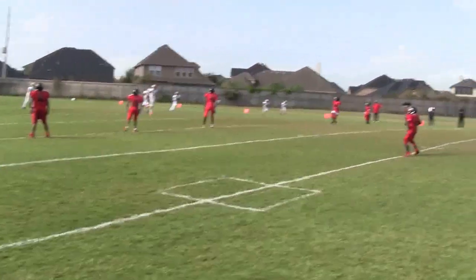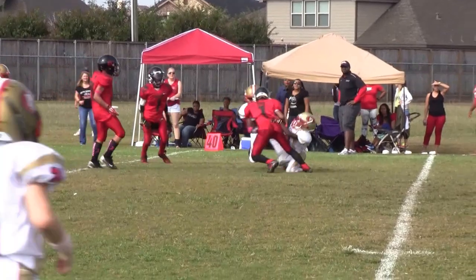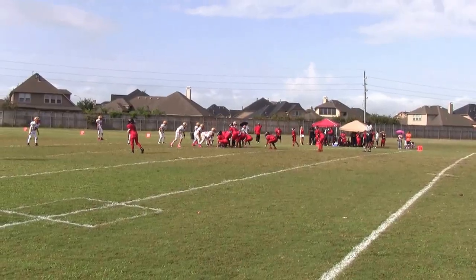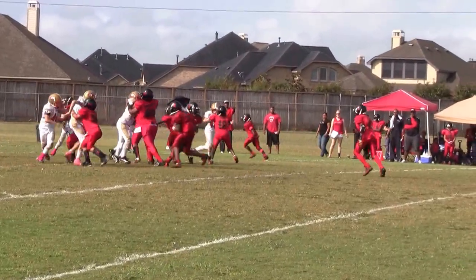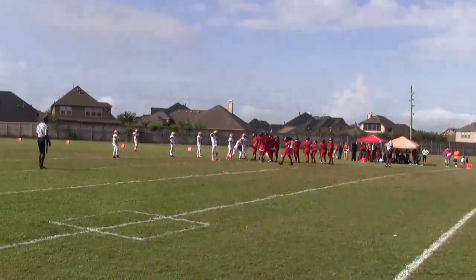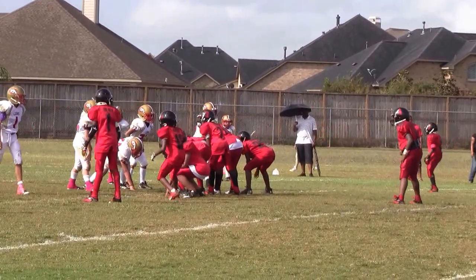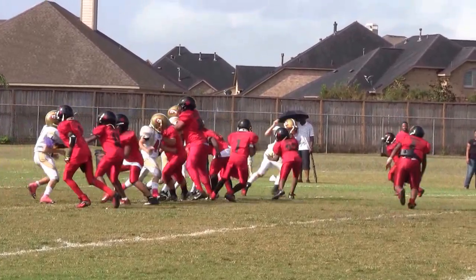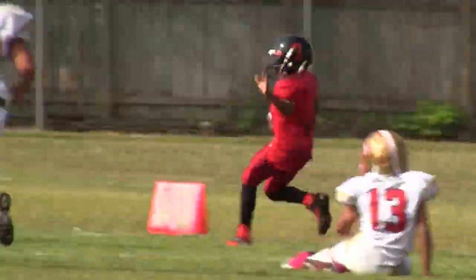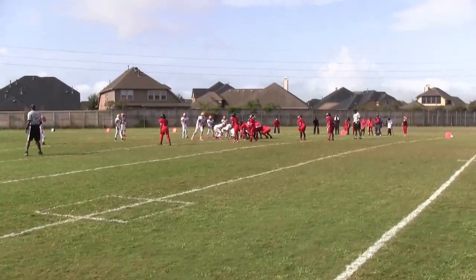Hey, you want to go to the left? Go get him! Looks like the ball's going to be down on the Bulldog 40. First and 10 on the Bulldog 40. Second down. Second and 9 on the Bulldog 41. First down. First and 10 on the line, 39.